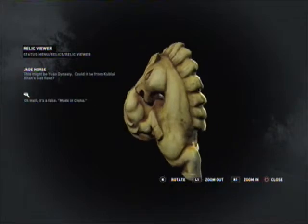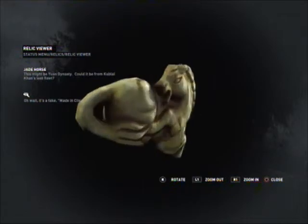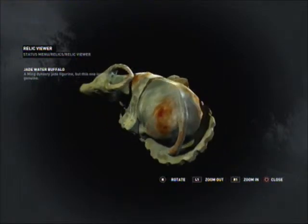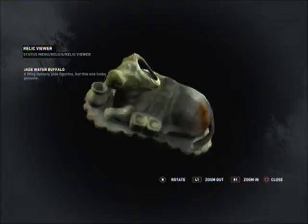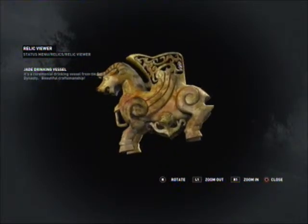This is fairly modern, perhaps 18th century. The gold carp carving was designed to contrast with the black lacquer finish. This might be Yuan dynasty. Could it be from Kublai Khan's lost fleet? A Ming dynasty jade figurine, but this one looks genuine. It's a ceremonial drinking vessel from the Song dynasty. Beautiful craftsmanship.